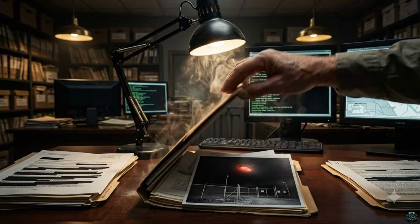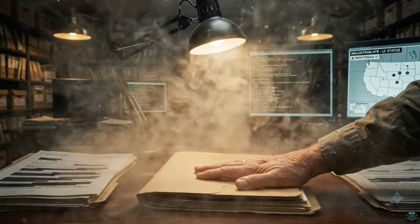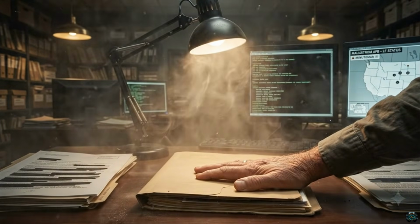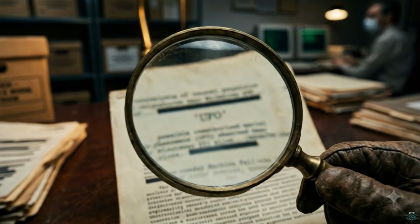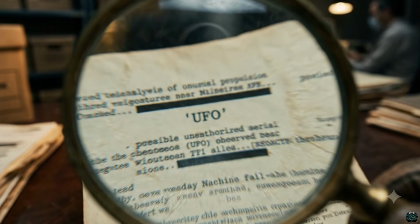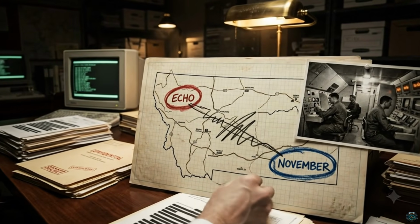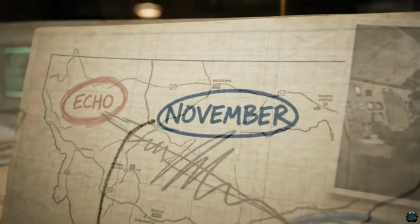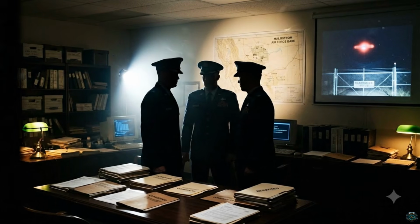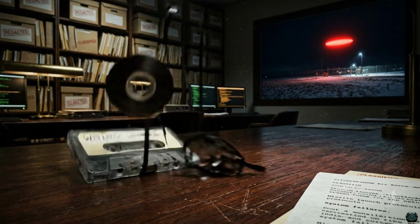To skeptics, that language closes the case. The Air Force heard a rumor, checked it, and rejected it. To UFO investigators, the sentence opens a different door. Why did an engineering history mention UFO rumors at all? Why was a team from November Flight questioned about an event centered on Echo? Did the official inquiry test the correct witnesses, or did it dismiss a story before its source could be preserved?